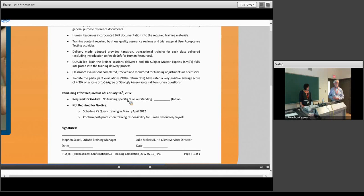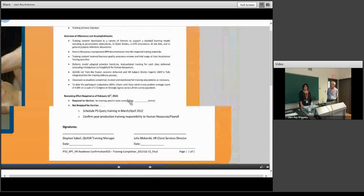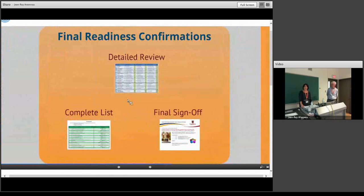And we had new leadership, new governance. We had a past history of a couple of less than successful phases of the implementation in QUASR. So yes, there were definitely advantages to going last, and there were disadvantages to going last.